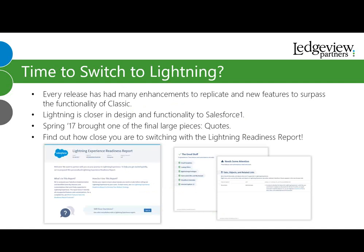Also, if you were leery of moving to Lightning because Quotes wasn't in Lightning, that came with Spring 17. So that's another reason, maybe, that you weren't moving. Like I said, we can definitely see the trend of Salesforce moving solely to Lightning and really wanting everyone to move towards that. And as they release those new cool features, those are most likely going to be on the Lightning interface.